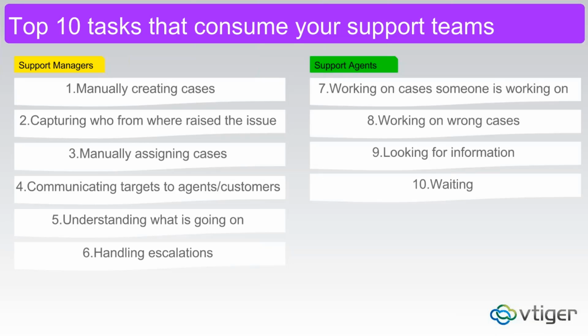And for support agents, working on cases someone else is already working on, working on wrong cases, looking for information to resolve a case, or just waiting for things to happen. So we'll go deeper into each of these topics, and then finally we'll have a couple of polls to see if these things actually apply to your support teams. So the bottom line is you want your support teams to do less of these tasks.